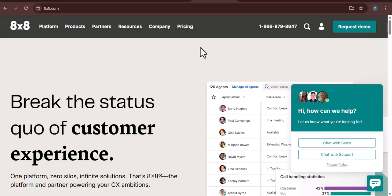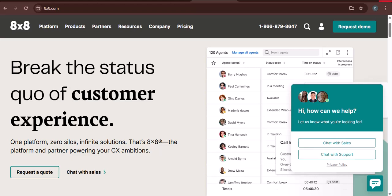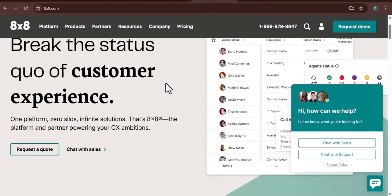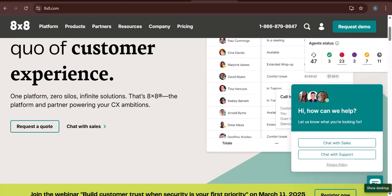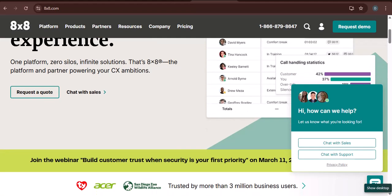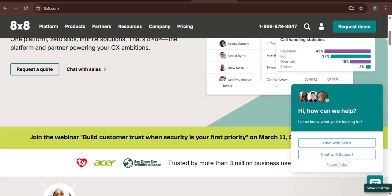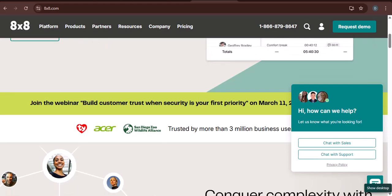Ever been told, just call me on my 8x8 number, and you're left scratching your head, wondering, what on earth is an 8x8 number? Is it some secret code? A fancy new area code? Or just another tech term designed to make us feel outdated? Well, you're not alone. The world of modern communication is a maze, and sometimes, even the most common phrases can sound like they're from a sci-fi movie.